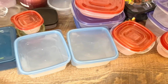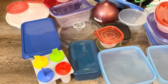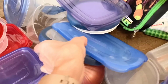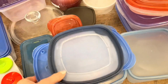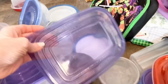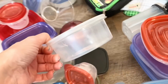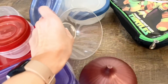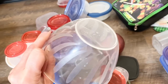Now that our decluttering momentum is in full speed, we're moving on to Tupperware, which I can already see these lids. I can let them go. I don't know where the bottoms are to them, so there's no reason for me to keep holding on to the tops of the lids. This plastic container, I've never used. I can let that go. Same with this plastic bowl. I've never used it. We can let that go too.